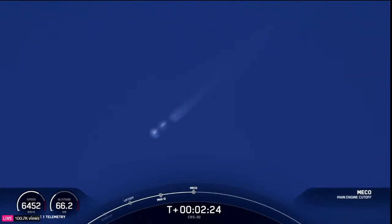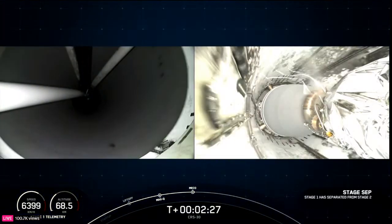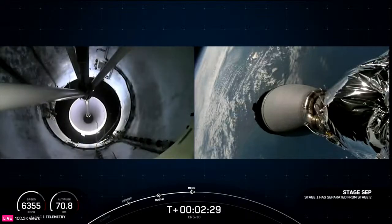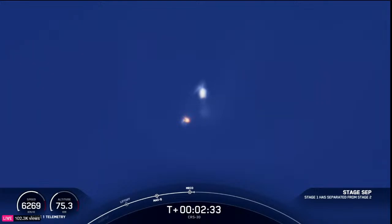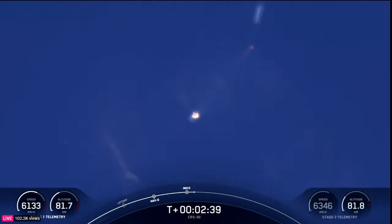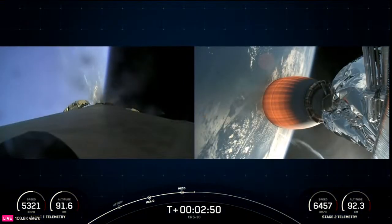MECO. Stage separation confirmed. Stand by ignition. Stage 1 boost back startup. There you heard and saw those events happening back to back. Awesome views of the first stage flipping back around as it performs its boost back burn.